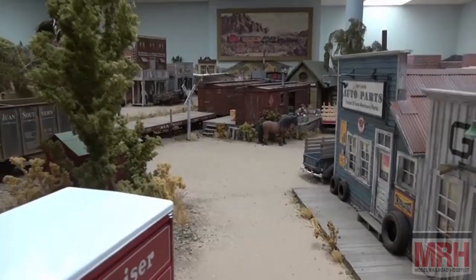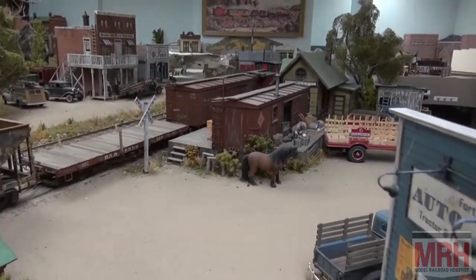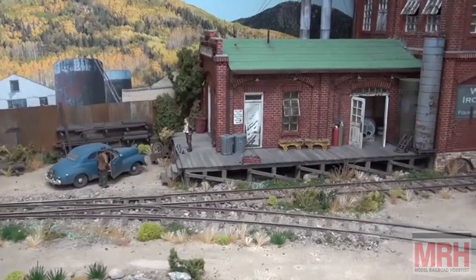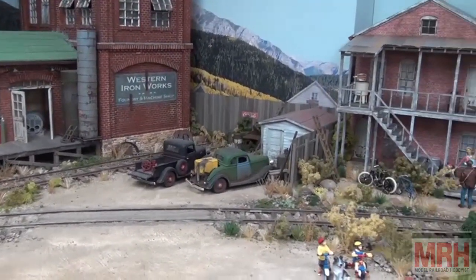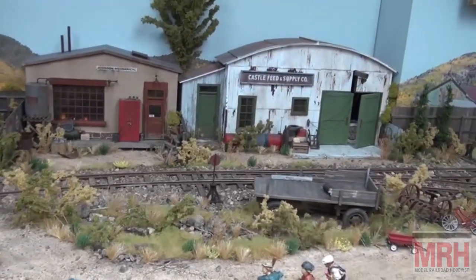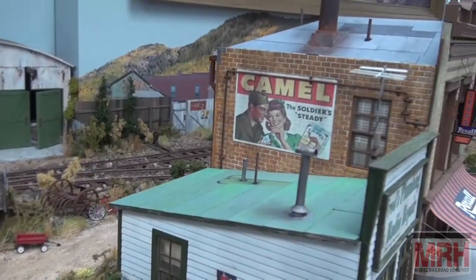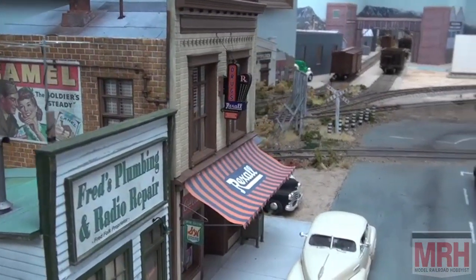I'm more of a modeler than I am an operator, so it's the modeling part of the hobby that I really enjoy. It's easier to do nice, important modeling in the larger scales. Some of my friends have done this sort of thing before, and it's like, wow, I love that, and that's what I want to do. So that's sort of what got me into it.